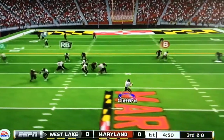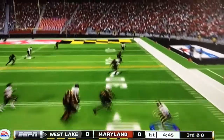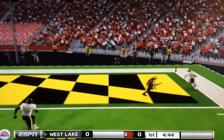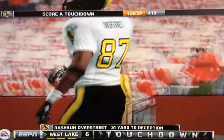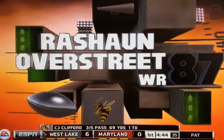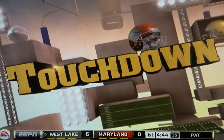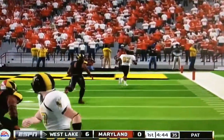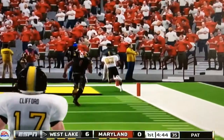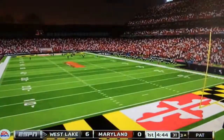It's CJ Clifford dropping back to pass it. Clifford scrambling. He's going to look down the field for a wide-open Rashawn Overstreet. And that'll be a Hornets touchdown, as Westlake has been playing a lot better. They have not been getting blown out these past couple weeks like they were in the beginning of the season. They've certainly found their mojo, just like on that play. This is one of CJ Clifford's favorite moments when he has time and players break away and are wide open just like that.